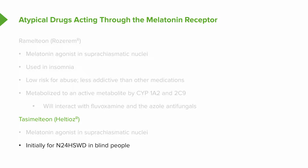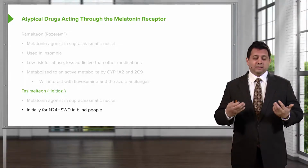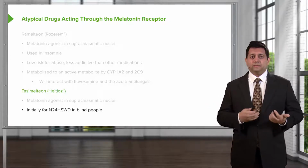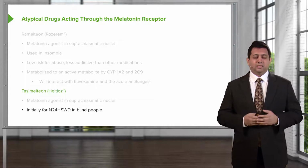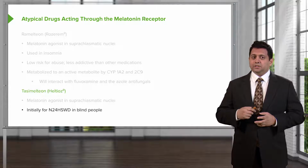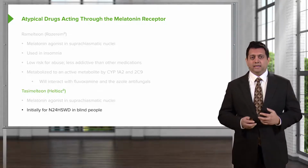So let me just explain this really quickly. Blind people can't see the sun for obvious reasons. And melatonin is an agent that is naturally made in the brain in response to light. So it helps us with our sleep-wake cycles. Blind people don't have that cue, so they sometimes have altered melatonin levels. This drug is used to help blind people sleep at night and wake during the day.